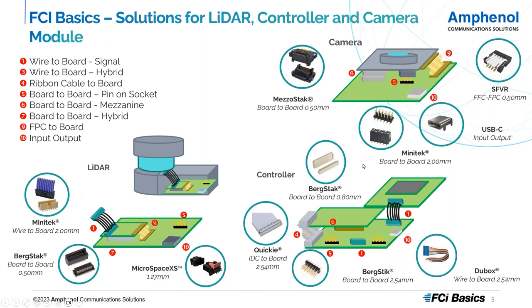And if we look at the control side, control boards, a variety of interconnects are being used. A lot of pin headers we see being used, like Berg, typically made with receptacles, which we call Dubox. And all of these receptacles of Amphenol FCI are based on dual beam contact systems. That's a typical industrial requirement, because it's more reliable over time.